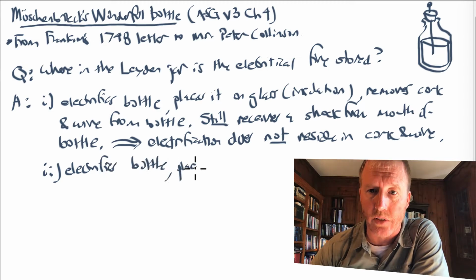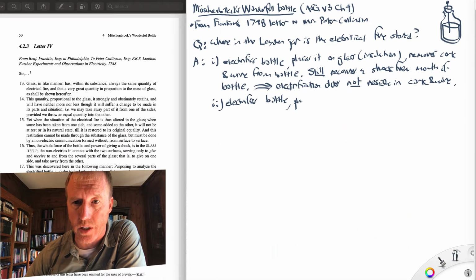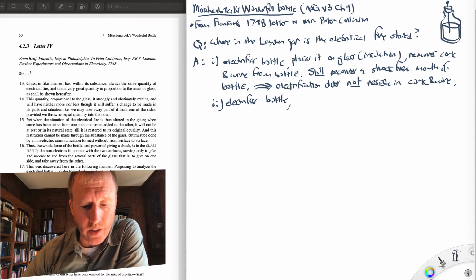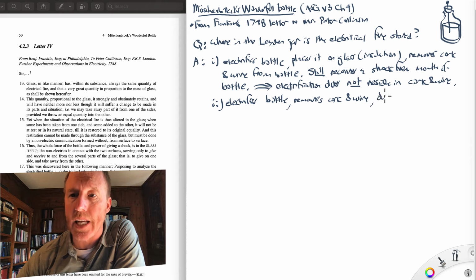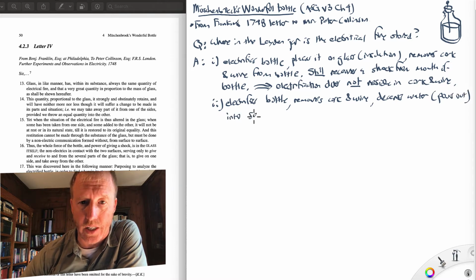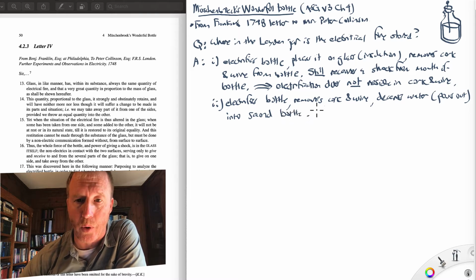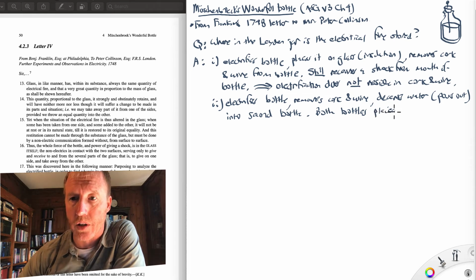He places it on glass. Well, actually, before he places it on the glass, what he does, I think what he says, is he removes the cork and wire. Let me go back a step. He removes the cork and wire. And then he decants the water into a separate bottle. He decants the water, that is, he pours it out into a separate bottle, a second nice clean bottle. Okay, and both bottles are placed on glass. The old bottle that had been charged up and the new bottle containing this decanted water. Both bottles are placed on glass.